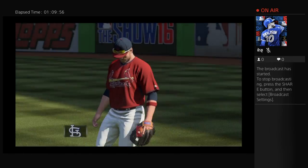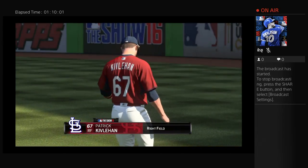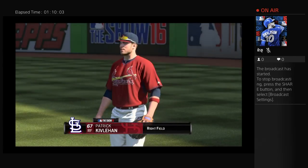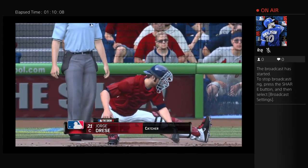Number 67 will stick around as he'll take over in right field. Now playing right field, number 67. Jorge Dries is also into the ballgame as he'll likely go the rest of the way behind the plate.